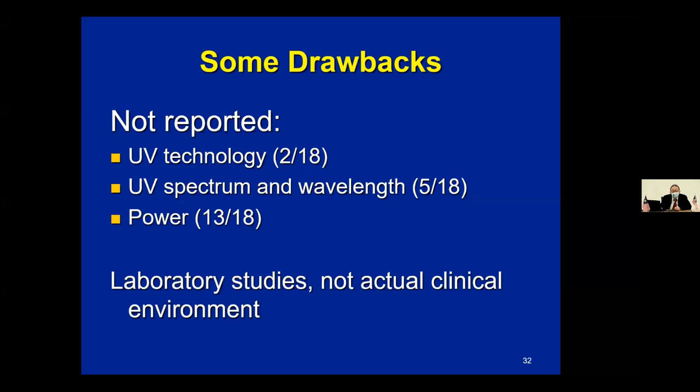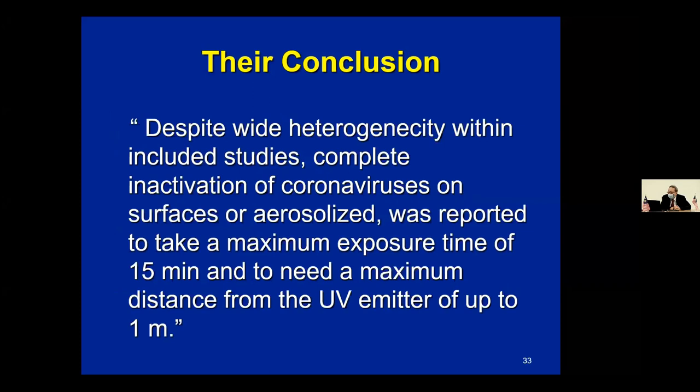Now, this is their conclusion, that despite the wide heterogeneity, diversity, within the included studies, complete inactivation of coronaviruses on surfaces or aerosolized was reported to take a maximum exposure time of 15 minutes and to need a maximum distance from the UV emitter of up to a meter. Okay, so this is the conclusion based on this review. And mostly these studies used UVC, a couple of them UVA.